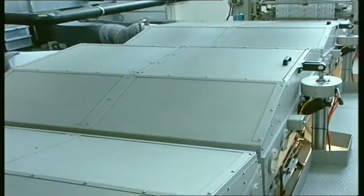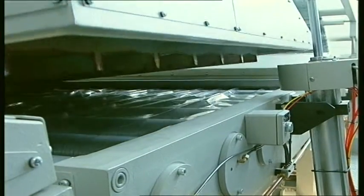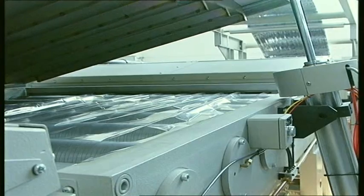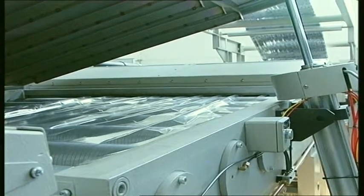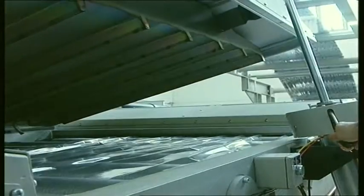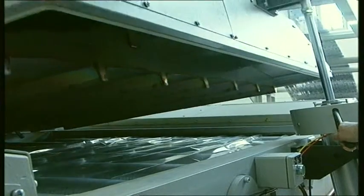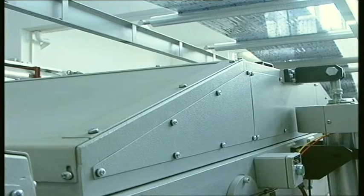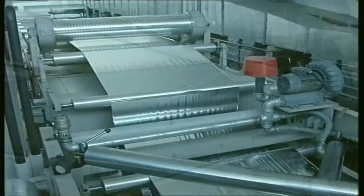The final part of the production line comprises a high-performance laminator equipped with a 4-section tunnel used for solvent-based lamination. The 4 sections of the tunnel are of equal length. Drying is very powerful, and all sections are easily accessible for cleaning and maintenance operations.